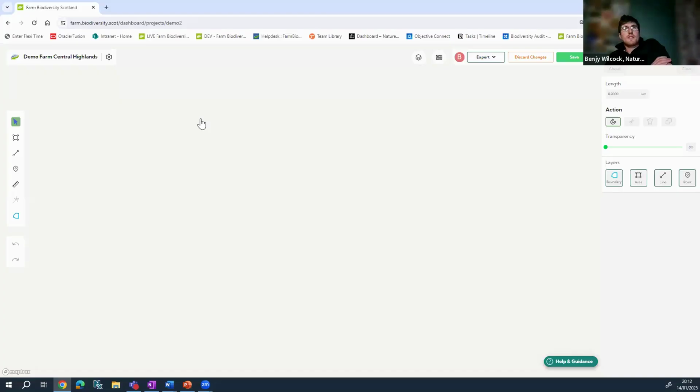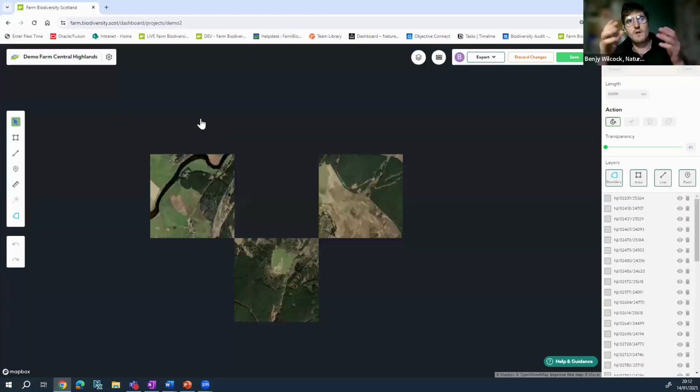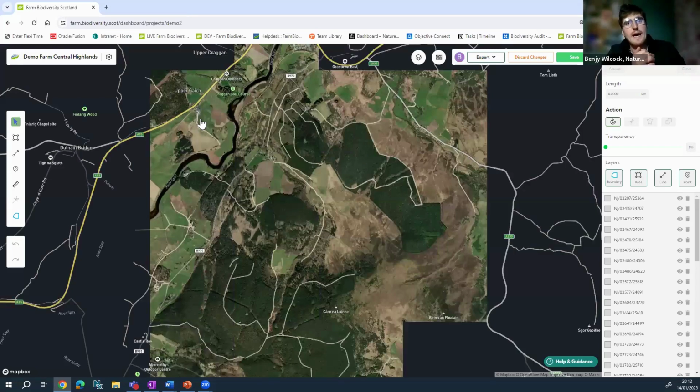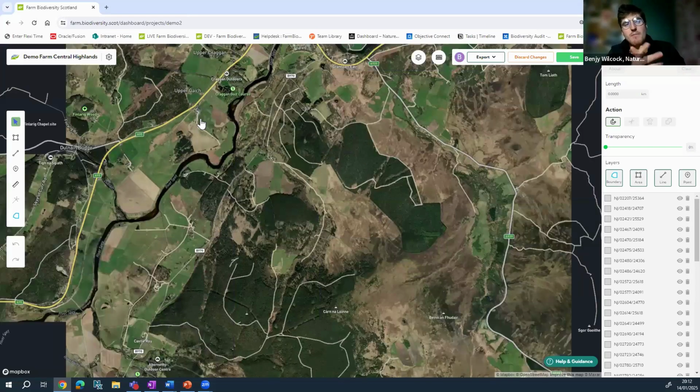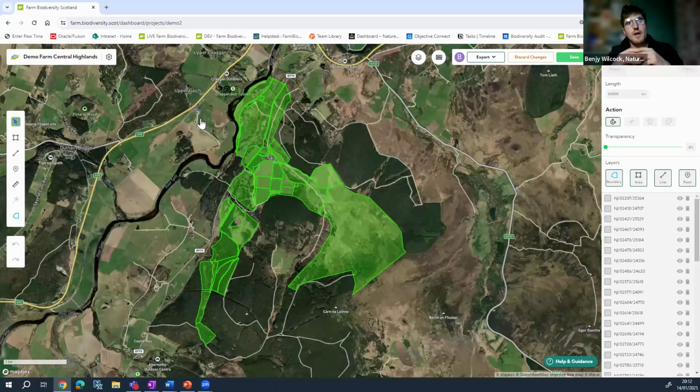And when that's loaded, because of the way that you've signed in, so when you log into Farm Biodiversity Scotland, you'll put your name, your BRN and your MLC, as well as your email address. And from there, we'll do some checks, and then we'll bring your field boundaries across into our system. So when you get to this point, you should be seeing your farm or croft.